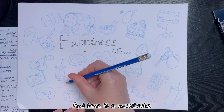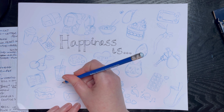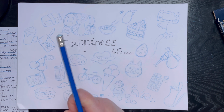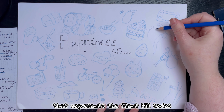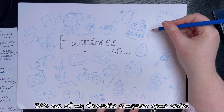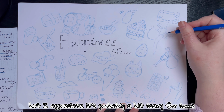And here's a moustache, which represents my mentor, Howard. And here's that Shiba Inu that represents the Silent Hill series. It's one of my favourite computer game series, though I appreciate it's probably a bit scary for some.